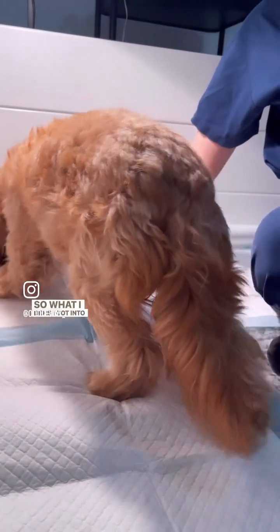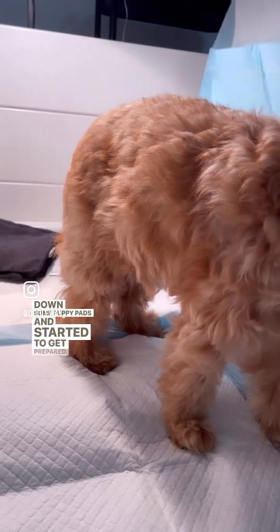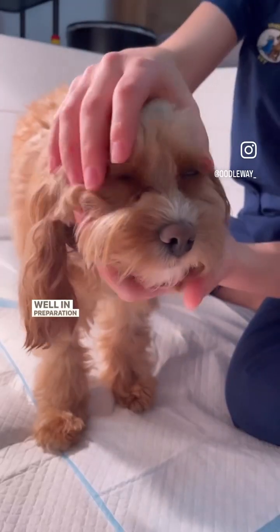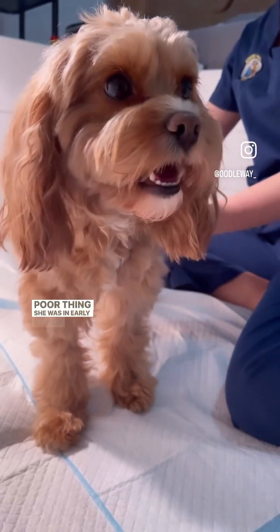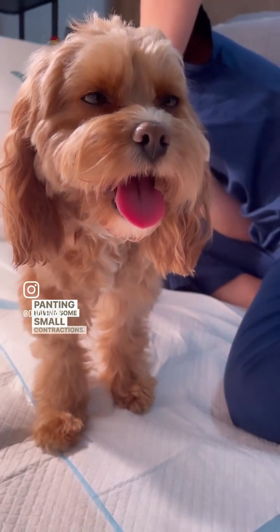So what I did is I got into my scrubs, took off my jewelry, laid down some puppy pads and started to get prepared. I had the whelping heating lamp and the heat pad on as well in preparation for puppies. Nessie stood around. Poor thing, she was in early signs of labor, so she was panting, having some small contractions.